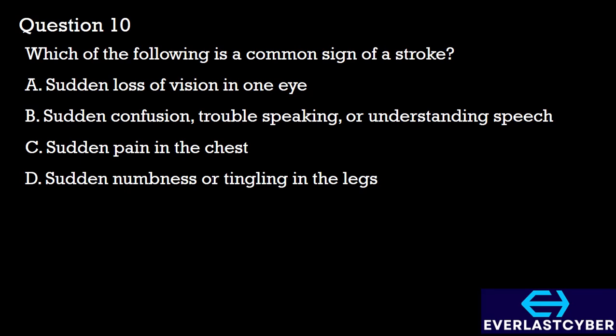For option A, while vision loss can sometimes occur during the stroke, it is more often associated with specific types of stroke, such as those affecting the visual cortex. A stroke can cause sudden or severe changes in speech and understanding, often leading to confusion, difficulty speaking, or difficulty understanding others. These symptoms occur because a stroke affects areas of the brain responsible for language and communication.